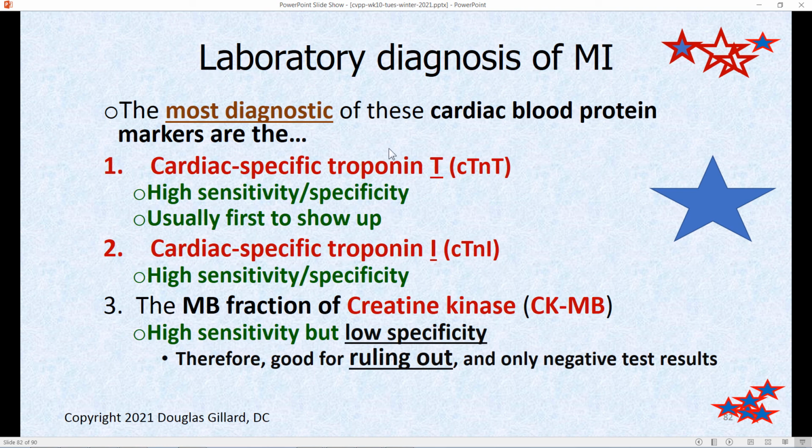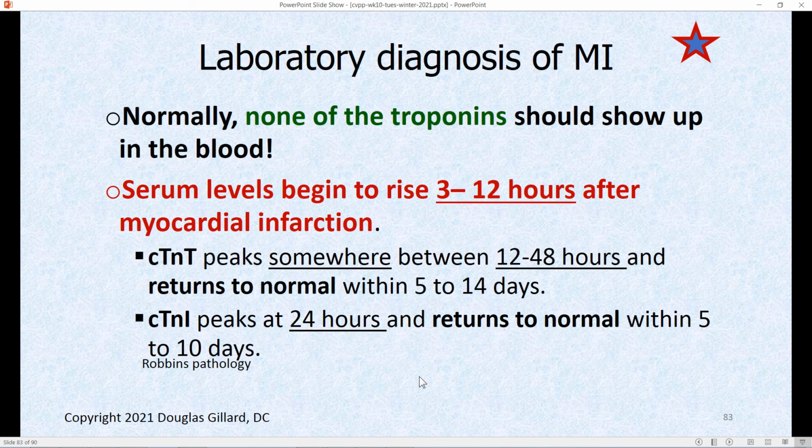And both of these, the troponins, have very high sensitivity and specificity. If those are elevated in your blood, you had a heart attack. The CK-MB is a quicker test and a cheaper test to run. It has really good sensitivity. So if this is not elevated in your blood, you can wipe the sweat off your brow. You're probably not having a heart attack. But if it is elevated, it's not very good at saying that you have a heart attack, because it has low specificity. So it's good for ruling out, but not good for ruling in.